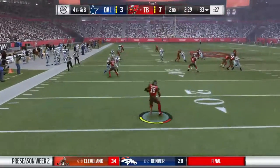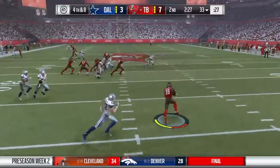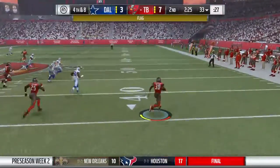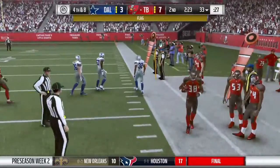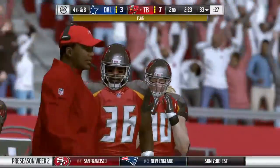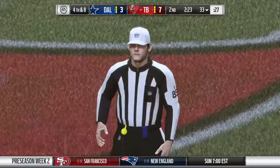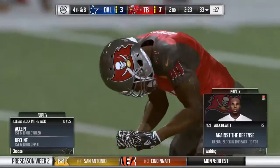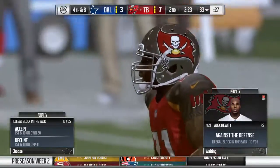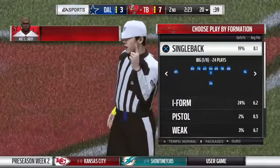And it's taken in at the 9. And he'll finally be taken out of bounds just past the 40. Over the block in the back. Return team. Automatic first down.